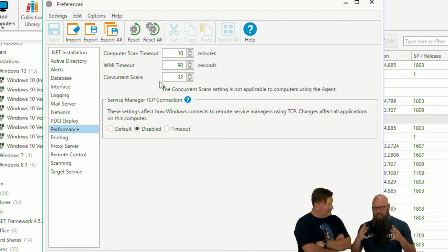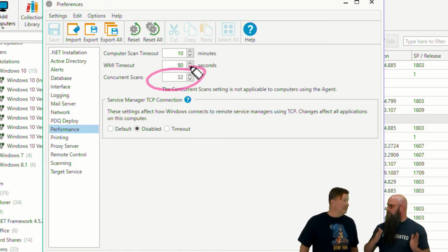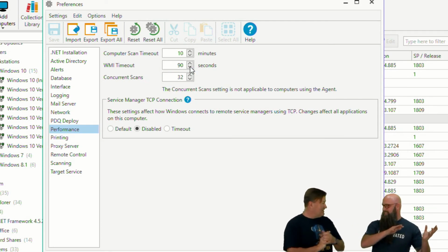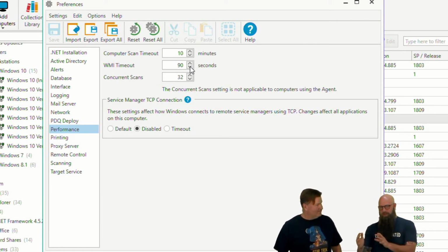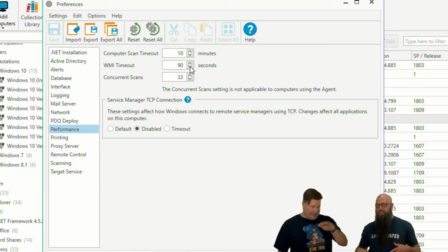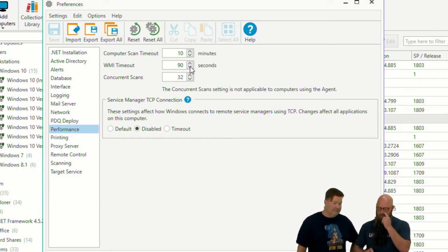The way PDQ Inventory will handle this, yes, you can have concurrent scans set to 900. That doesn't mean we're writing 900 times simultaneously to the database. It means tons of files are being accepted: the background service running on the central server is accepting those connections through the network interface card, storing them, and then writing them. It's queuing them up properly so that we don't corrupt the database. But you can overwhelm your network driver. So, what Lex is saying: with concurrent scans, don't go overboard.